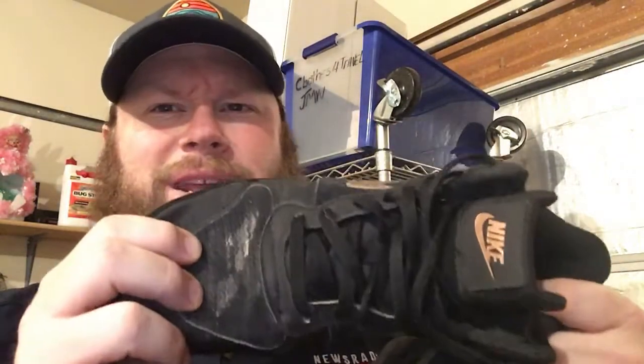Like I said, it needs some cleaning, but you know what? What's going to fix this is a little bit of Shout spray. Scrub it with a toothbrush. Let it soak for about 20 minutes. Drop it in the wash cold on gentle cycle. They're going to come out looking brand new. What doesn't come off, a little magic eraser might get off. So I think these are going to clean up really well, and we're going to make a nice flip.